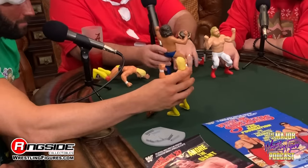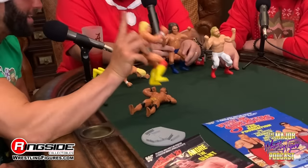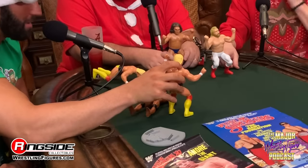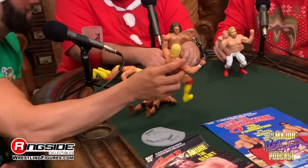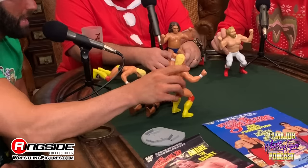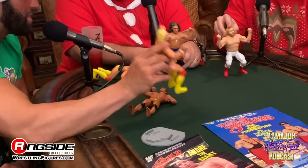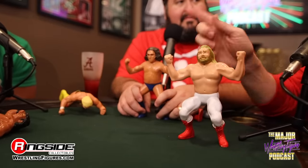If we had a Bad News Brown figure, we could put it under Andre. Well, we'll talk about Bad News. He's one of the unreleased guys later. This Hogan, I mean, I had so many of these Hogans. I still have, from my childhood, so many of these Hogans. If someone was to say, you can only get one LJN, I would recommend you get this Hogan, in mint condition with a nice gold belt and not all faded like yours, Brian. One LJN ever, and you're going Hogan? The actual Hogan is pretty spot on, beautiful.